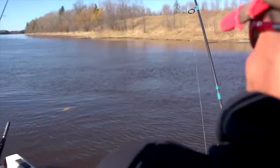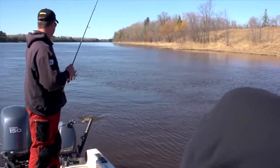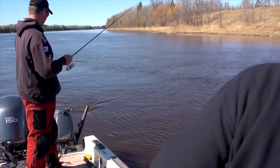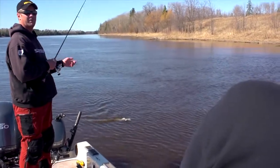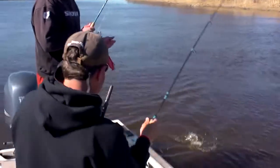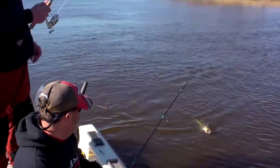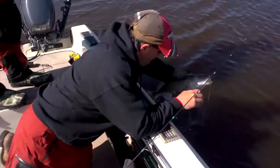Oh! Looks like she's a bass back there. Get him on a hula popper? Yes, sir. Yeah, we're using hula poppers. If you could get that fish out of my way, that'd be great. I'm just gonna come back and grab her myself here. Well, if you're gonna come back here, now you're making me feel guilty and stuff. Come on, sweetheart. Boy, another nice fish.